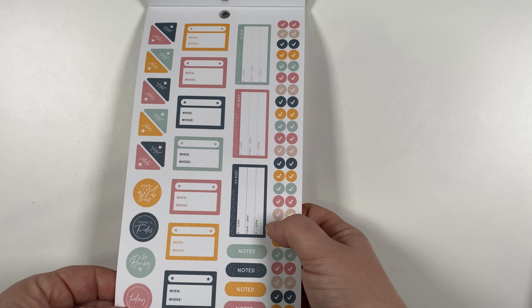These could be used to mark appointments. Daycare, grocery shopping, and meal prep. Again, most of these you could, heck, if you had kids, you could definitely use the daycare ones if you do have your child in daycare or something. So there's a lot of different ways to use these, not just specifically for caregiver.